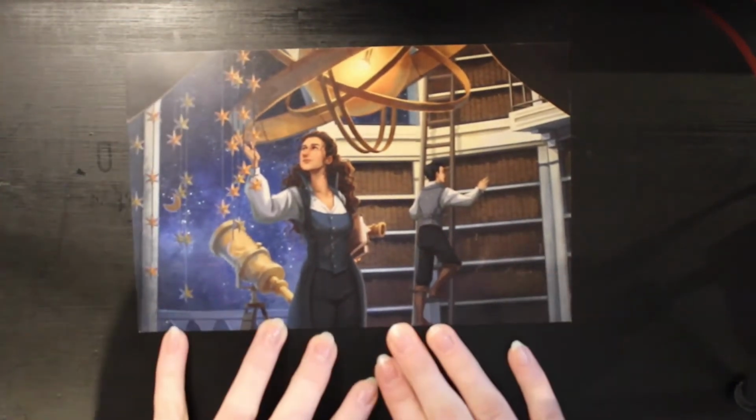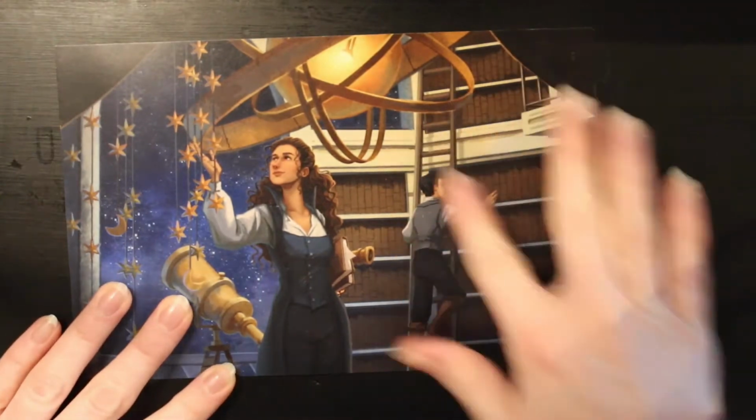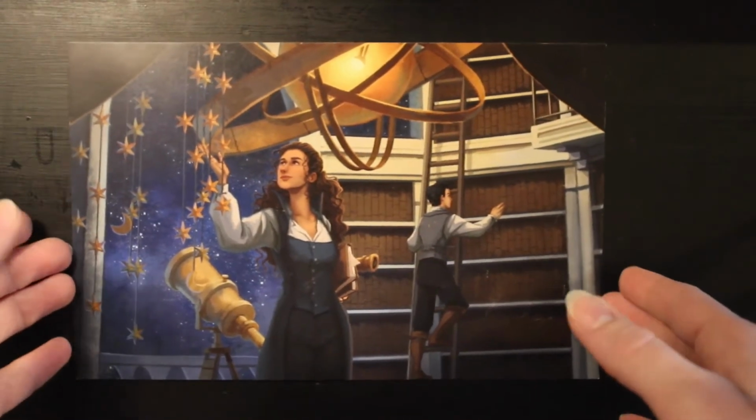Like I've said before, we'll have a close-up on it once I start reading the spoiler card, which I guess I'll do now. Okay, so I got our spoiler card here. Here's the artwork for the month. We've got a nice big old library and constellations and a telescope to look out of.